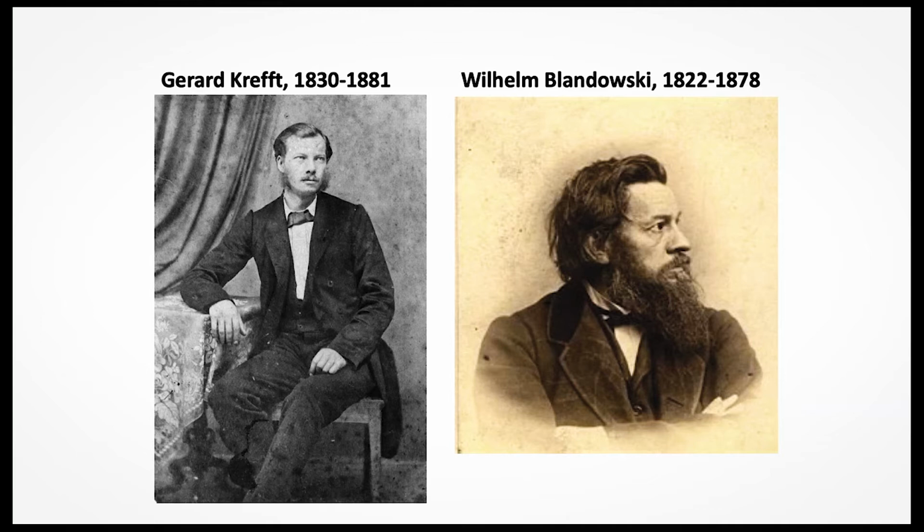Gerard Krefft had a modest family background in trade and arrived in Melbourne during the gold rush with an ambition to make some money and become a naturalist. Firstly, as a natural history illustrator. His big break and his education as a museum naturalist came when he joined an 1856 natural history collecting expedition to the Murray River, led by his compatriot Wilhelm Blandowski and funded by the National Museum in Melbourne.